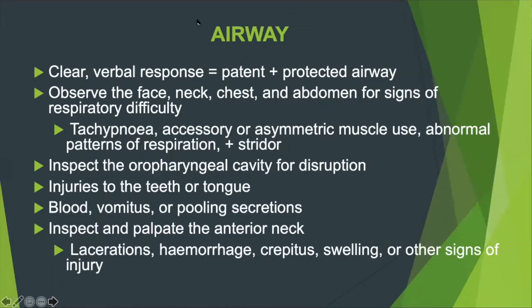So we've spoken a lot about this. I'm just going to go through it very quickly. So airway, the way you know airway is okay is, obviously, if they're talking to you, then airway is fine. You want to look at face, neck, chest, abdo. You know how to assess for difficulty of respiration. We went through this last time.